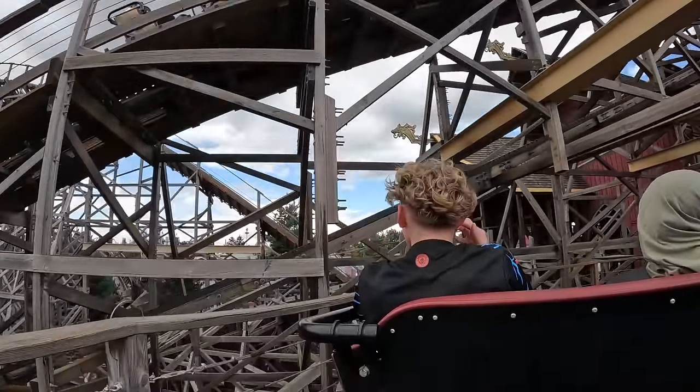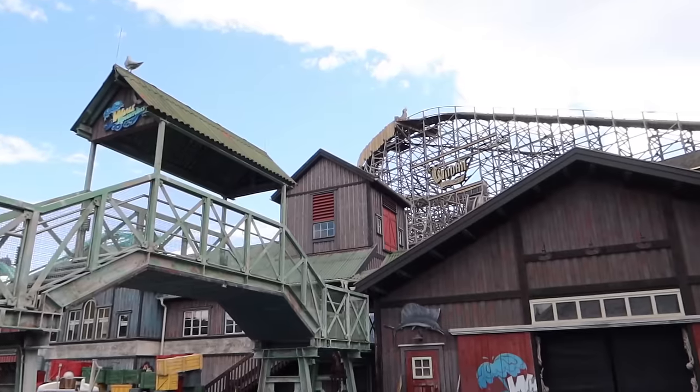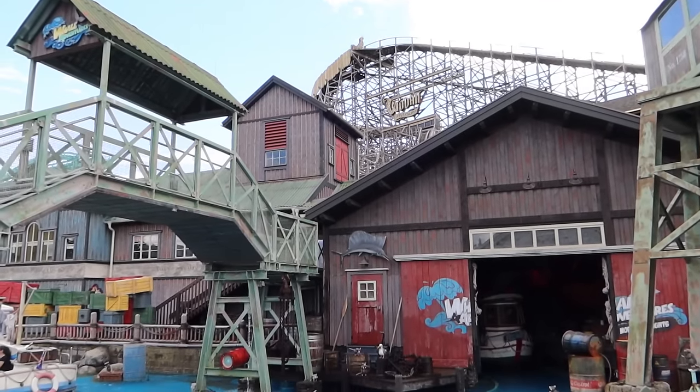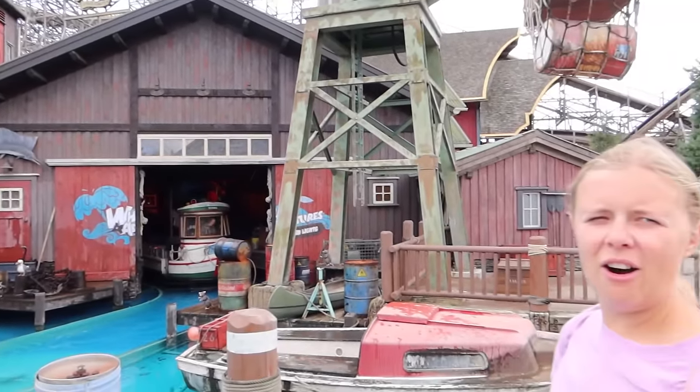Oh, that was brilliant. It always delivers every time. Wodan is absolutely incredible. One of the best wooden roller coasters out there, in my opinion. It's just so fast. It's relentless from start to finish that ride. It takes your breath away. You come into the brake run and you're like, it's just so fast. You just need a minute at the end, don't you? Like, oh, Wodan, what a great ride.